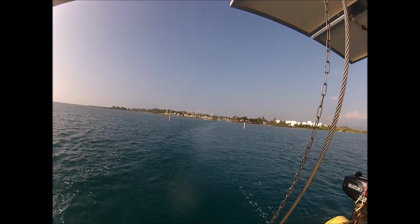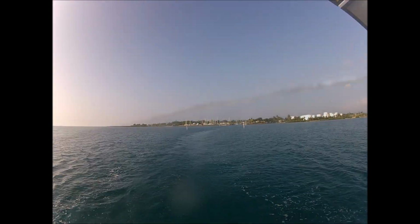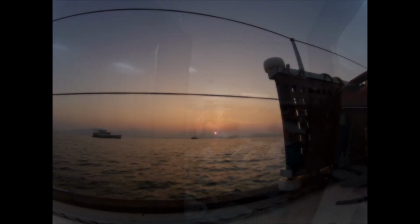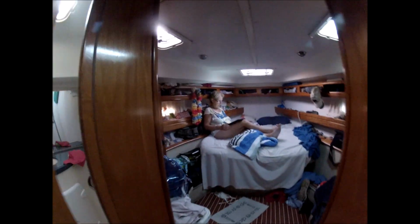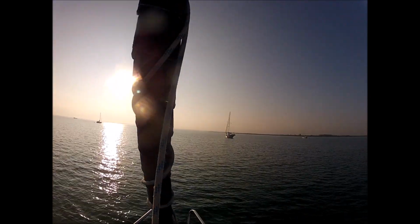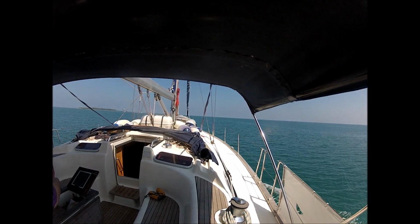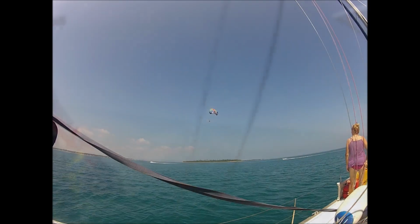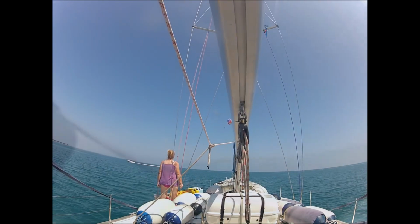Our timing was spot on. No sooner were we in the water, the tide was right and off we went to anchor in front of Denaroo. The very next day, we got underway for our final destination, Muscat Cove.